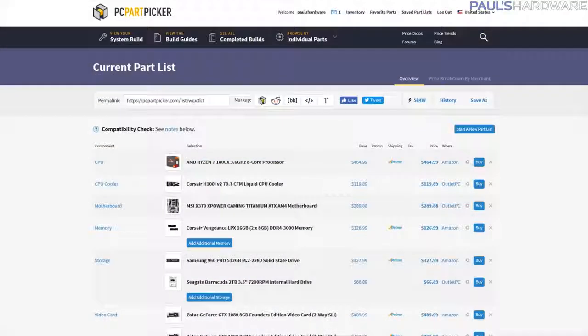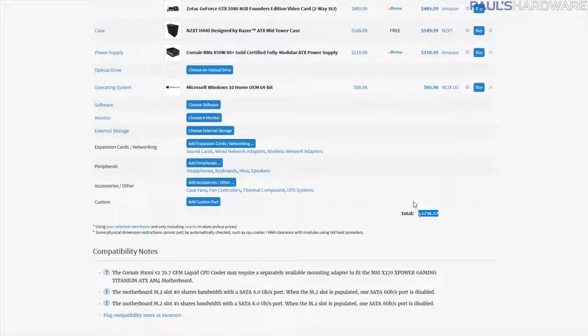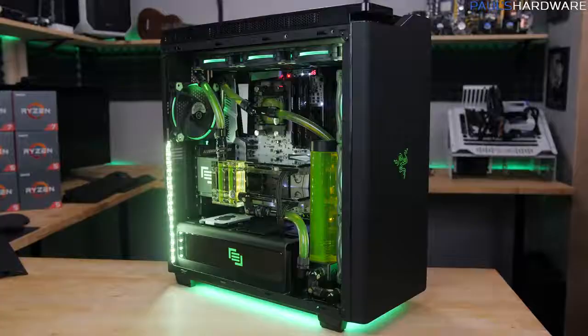$5,529. I parted out a build on PC Part Picker with pretty much the same components, even a CPU liquid cooler and a full Windows license. Granted, it was not a full custom water cooling loop, so bear that in mind, but the cost there was about $2,750. Any way you slice it, you're going to be paying a lot more for the full boutique experience.